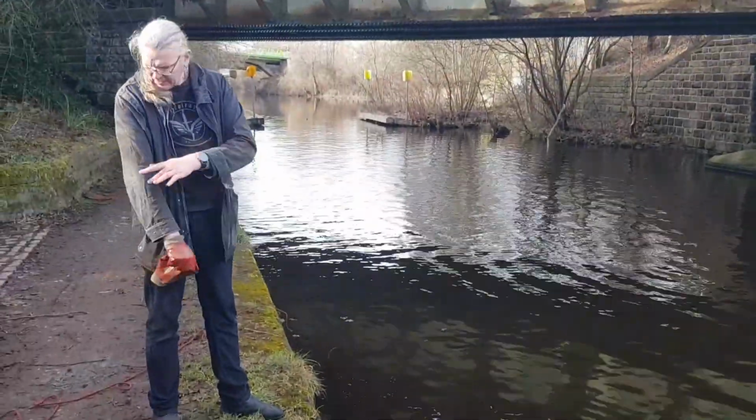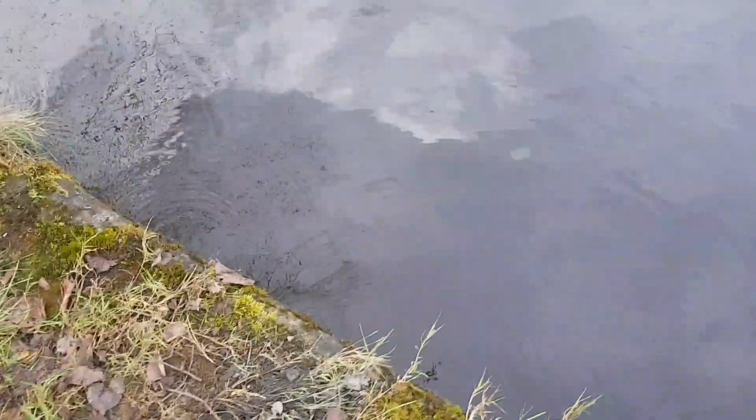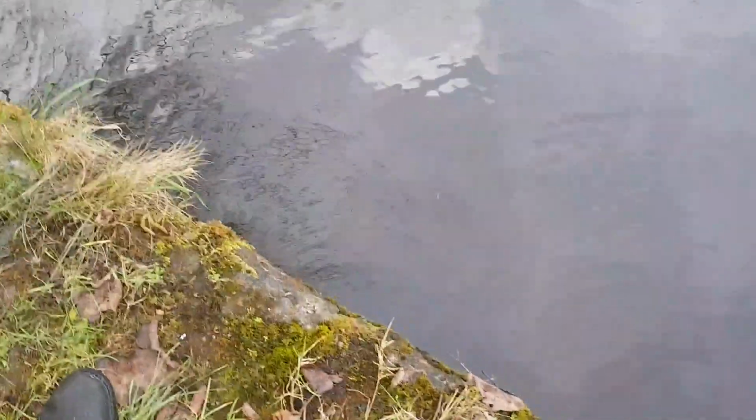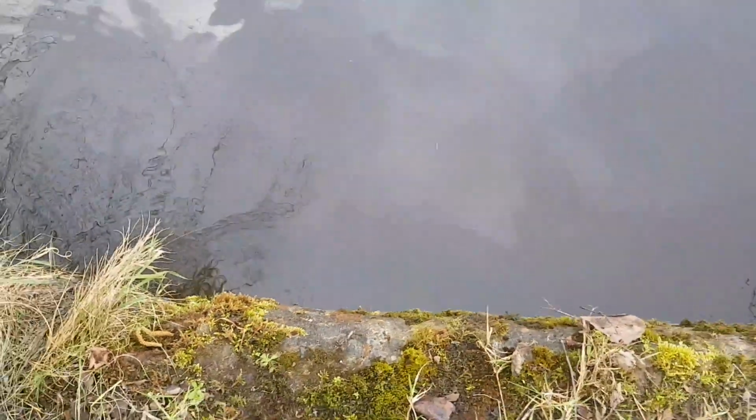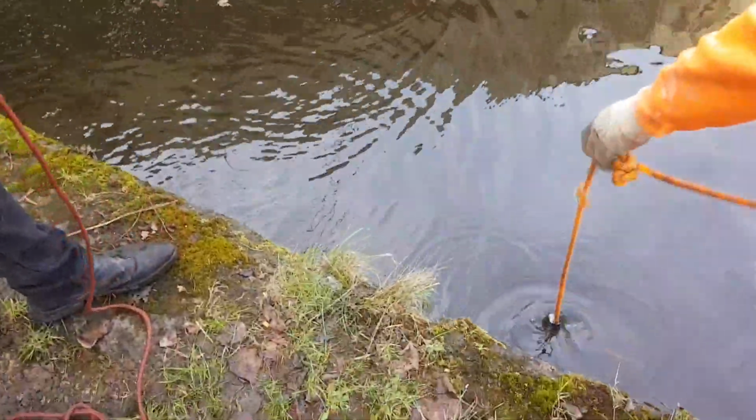So, Glenn's over here, lazy lobbers. And he's been trying. I can't really see into the water, it's not clear enough. But just down there, oh yes, there's a box that he's trying on. John Joe's going to help him out with his terra magnet. So let's hopefully get it out.